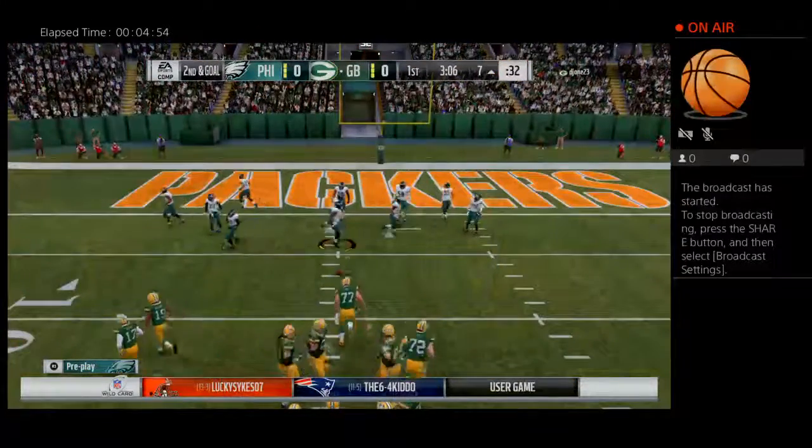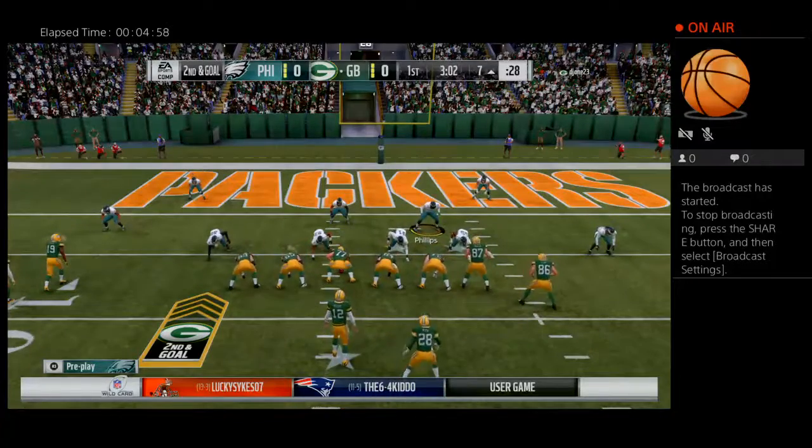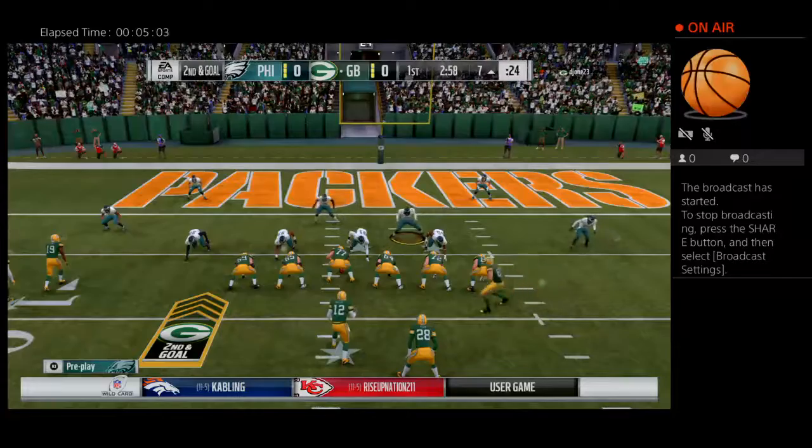Now they just want to see if they can cap it off with the bell ringer and put it in the end zone. Now from the 7, here's 2nd and goal.